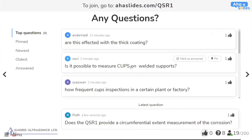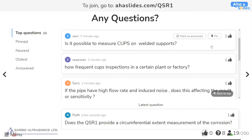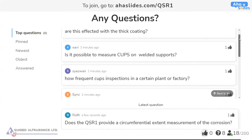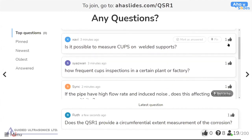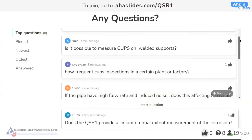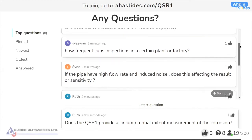Is it possible to measure CUPS on welded supports? The answer is no. We are focused on simple supports where the pipe is resting, not welded. So this would not work for welded supports at the moment. We are looking into expanding our application to that. But thank you for the question, Zavi.